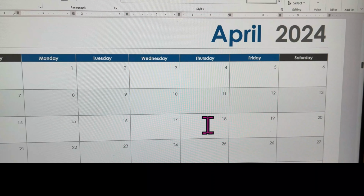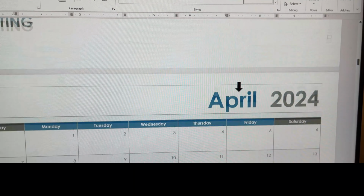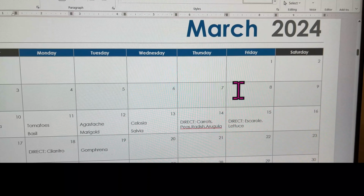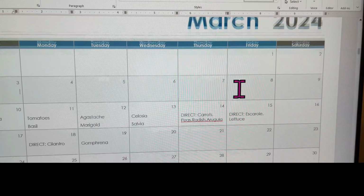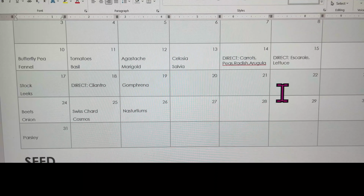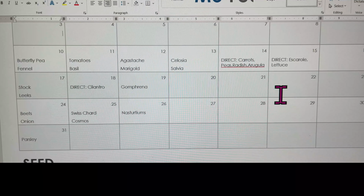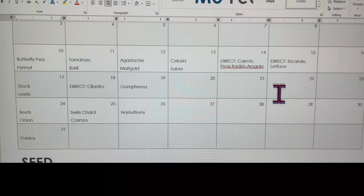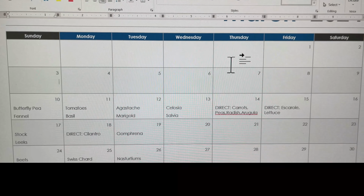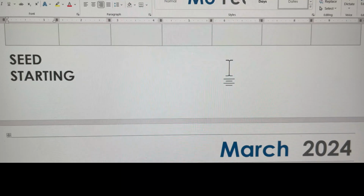So once you identify when your last average frost date is, then you need to back up however many weeks the seed packet tells you that you need to begin germination before the average last frost. And in many cases, seeds need to be sown 4, 6, 8, 10, sometimes even 12 weeks before the date of your average last frost. So just do the math and back up the calendar from frost date to when you might want to start your seeds. Just another way that I get myself organized for the next season.